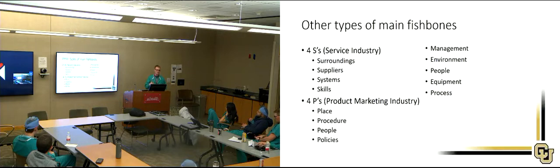It doesn't really matter which categories you use. You just want to make sure that you have a good breadth and that you're going to be thinking about your problem and the causes of your problem from multiple directions.